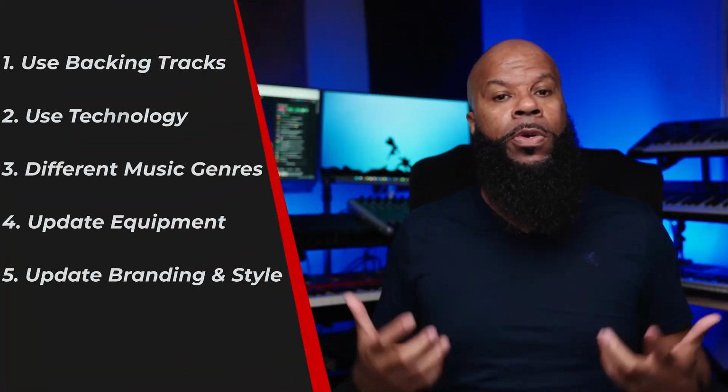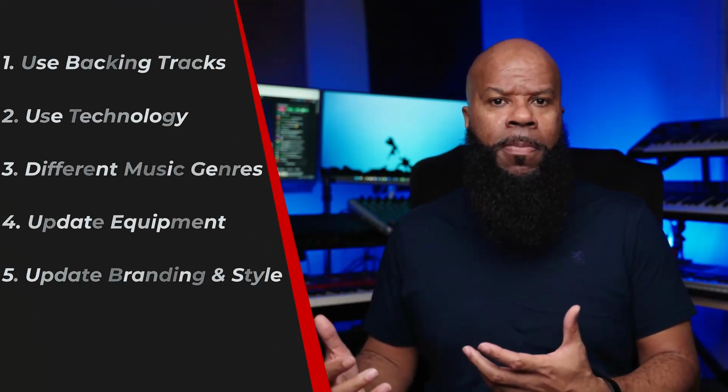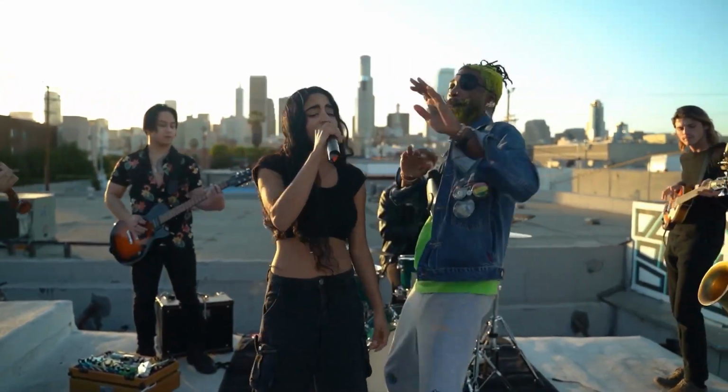Now, another thing you want to do to modernize your band is update your branding and your style. As far as style is concerned, I did already mention dress and attire and how that fits into how your band looks. But in this one, I mean more the overall outlook of your band. When people look at your band, do you look like an old band? Do you look tired and run down? Or do you look like a band that has some energy, that's young and modern?